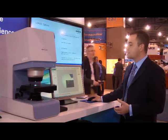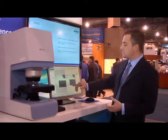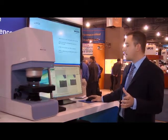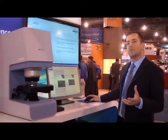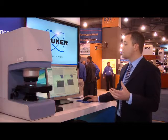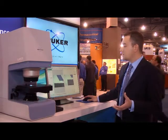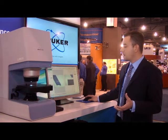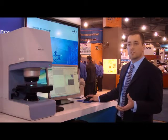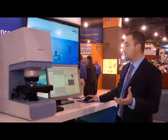I can take a single snapshot, and you can see it's a nice high resolution 5 megapixel digital camera that takes that snapshot. Another really unique feature is the ability to automatically zoom into a particular area. So for instance, if you do have a 5 micron particle over here, you can just click the stage, it will move to that area, and then I can just activate my 32x digital zoom, and it zooms in right away so that you can get another picture of your particle.